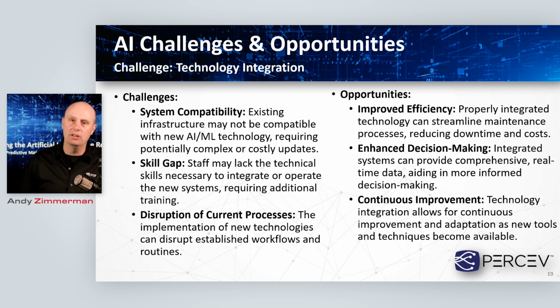And ultimately, an AI/ML system sets the stage for continuous improvement. If we integrate this level of technology now, that really will be a first foray into the ability to continuously integrate on this technology as it moves out, as new tools and new techniques become available. So that's challenge number two.